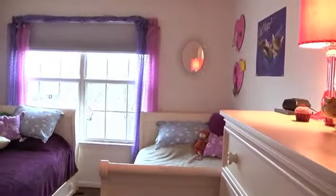Two additional bedrooms are amply sized and share a hall bath.